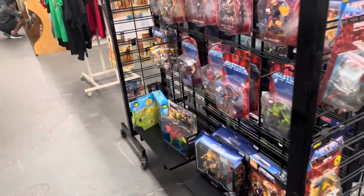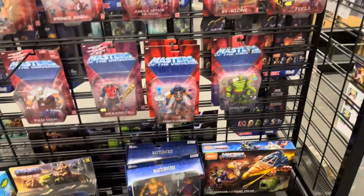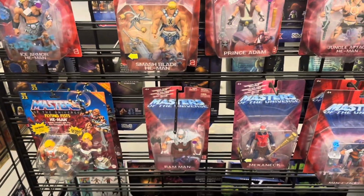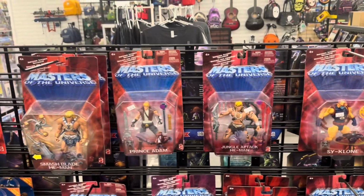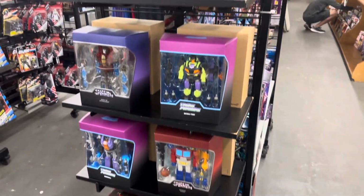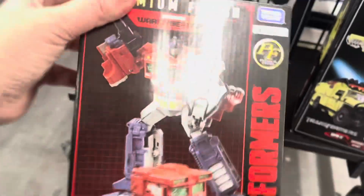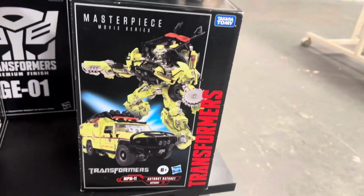Some MOTU here, a bunch of the 2000X line. I think that's a very underrated line. I think right now would probably be a good time to jump in on it because they're still not too expensive. I just have a feeling that at some point that line is going to blow up because it's a great line. Some Masterpieces. These were, I believe, Target exclusives, if I'm not mistaken.